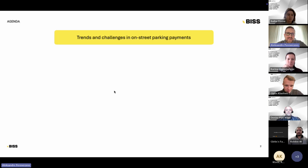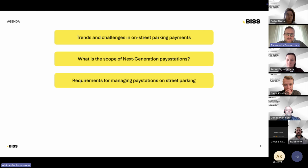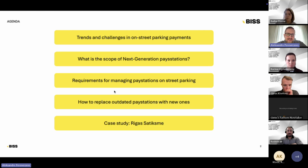So, what are the topics that we will cover today? First of all, trends and challenges in on-street parking payments. What is the scope of the next generation pay station? What do we understand by next generation pay stations? What are the requirements for municipalities to actually manage pay stations or on-street parking systems? How to replace the outdated pay stations with new ones? What are the approaches that are there? And finally, the case study about the Riga Satex.